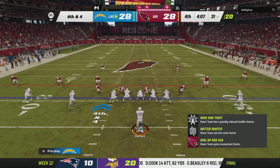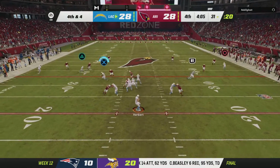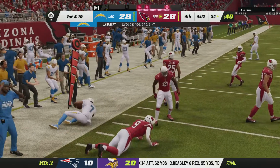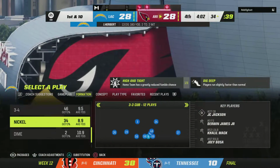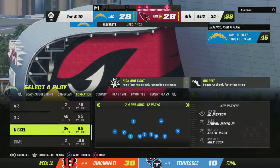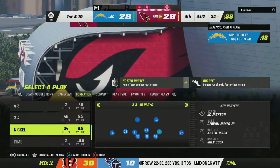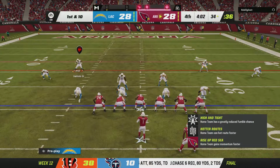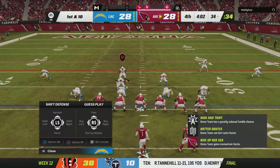They snap it to Herbert. Out left, he's got it to Everett. And now this is going to depend on the spot. And they say he's just short. The fourth down play doesn't work for the Chargers. And it'll be a turnover on downs. From the 34 now, here's 1st and 10.